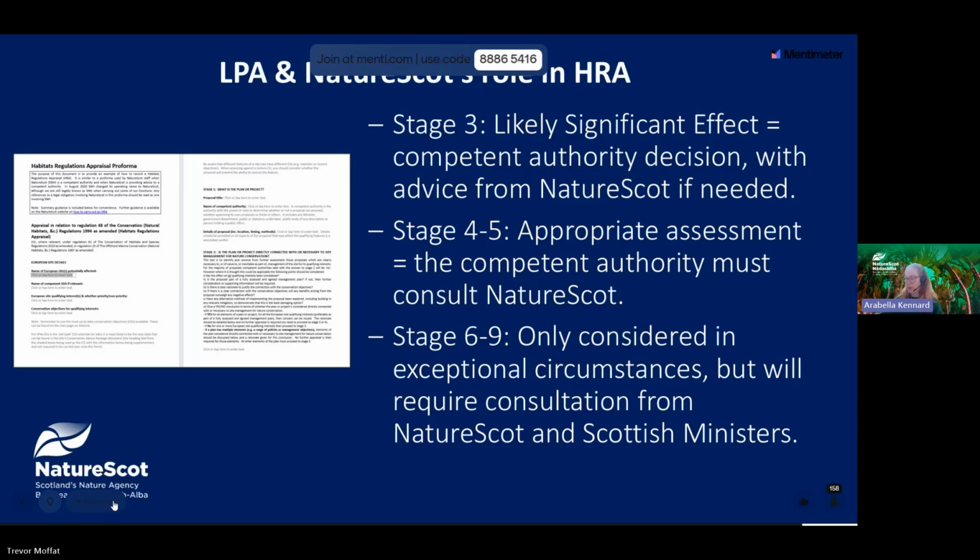So what we would expect the process to be is that the competent authority will review a plan or project for likely significant effects on the European site, and NatureScot can be consulted at this stage and provide help with this if required. However, the decision on likely significant effect is made by the competent authority, and it's not a requirement at this stage to consult with us, but that may be an option that you choose, which is fine.